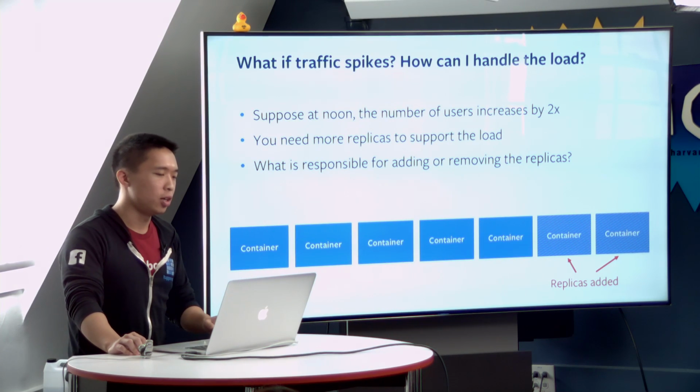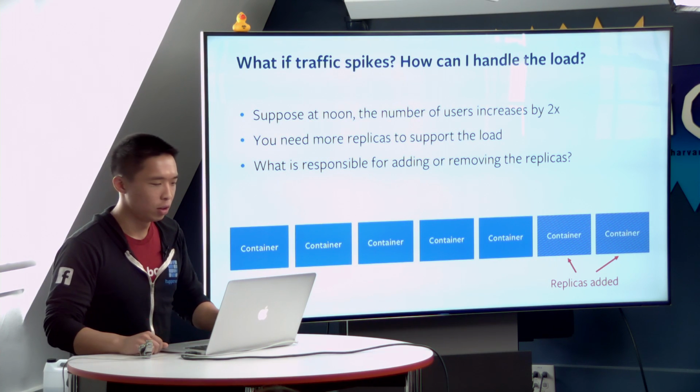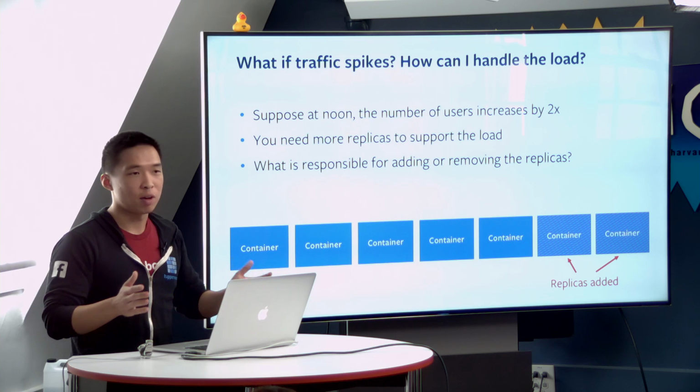Another challenge you might hit is, what if your traffic spikes? So let's say at noon, the number of users that use your app increases by 2x. And now you need to increase the number of replicas to handle the load. But then at nighttime, the number of users decreases, and it becomes too expensive to run the extra replicas, so you might want to tear down the number of replicas and use those machines to run something else more important. So how do you handle this dynamic resizing of your service based on traffic spikes?